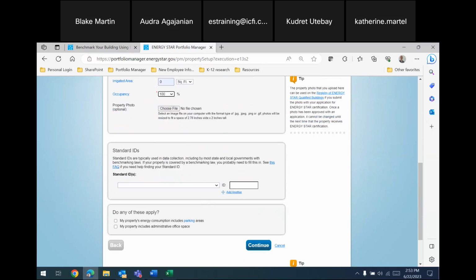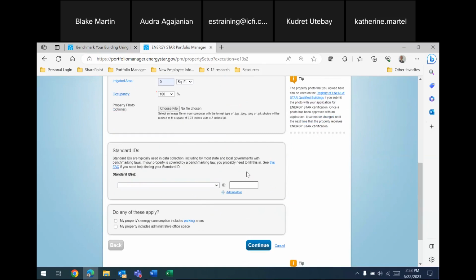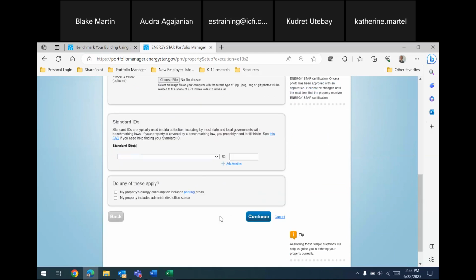For standard IDs, if your community or local government has a BPS mandate, you can use the drop down here and select the community that you're associated with. And then you will enter the ID number provided by your government. If you're not sure what that ID number was, you can click this frequently asked questions page, and it'll take you there to a list of standard IDs that are available.